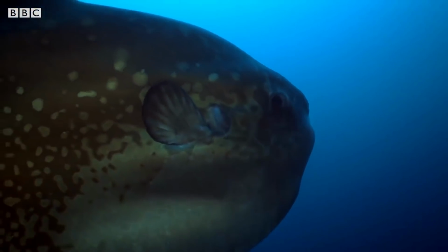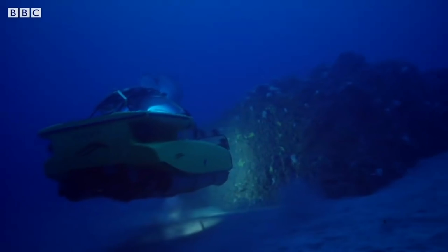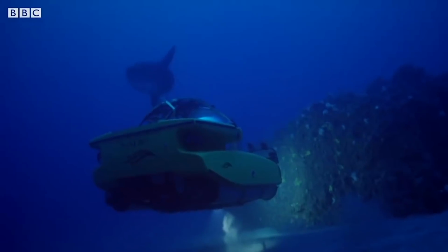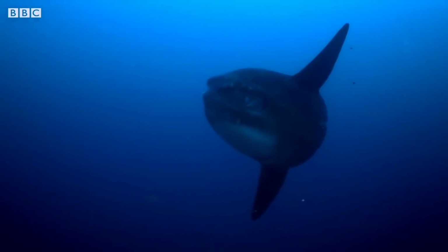Just an hour into their dive, and the team has found a sunfish. They've never observed one this deep before. It's really elegant despite the fact that it just looks like a big dinner plate with two fins on either side.